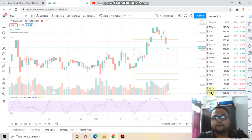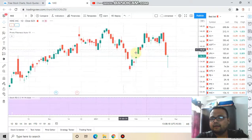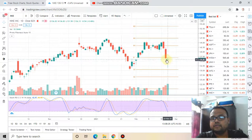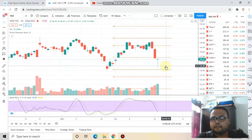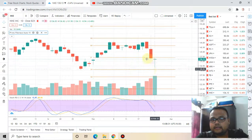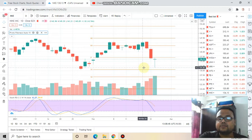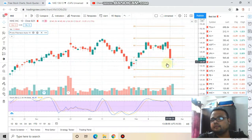So the next stock is Nike. Probably I'm having some net issues. Okay, Nike also was very volatile yesterday. You see, Nike also made this kind of pin bar, and Nike reversed from the 131.7 level. Right now Nike is trading at 136.13, and made a low of 131.155 level. So there is no doubt that bulls are not allowing the stock to go further down. Okay, and there is also support available at this range.